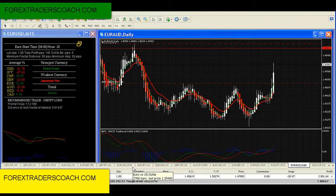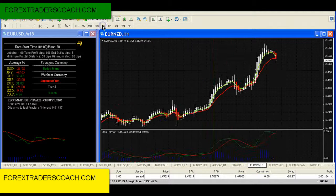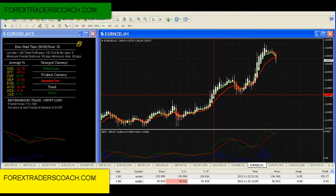Earlier we were also in the Aussie New Zealand, and we got in around this level on a breakout on Thursday, and anyway, this retracement here went ahead and stopped us out. So you can see we got stopped out and we had another run up, but we had our stop at break even, so we didn't lose anything. But all in all, we ended up with a pretty good week.